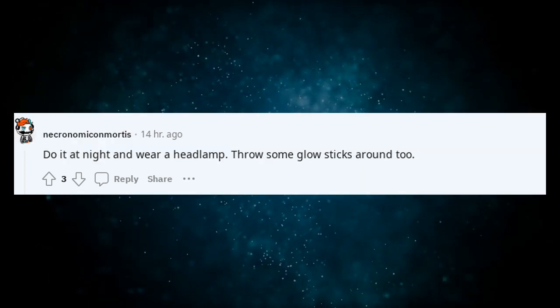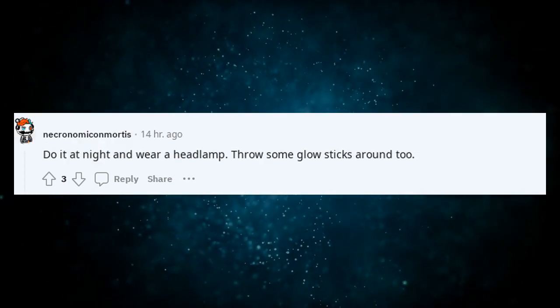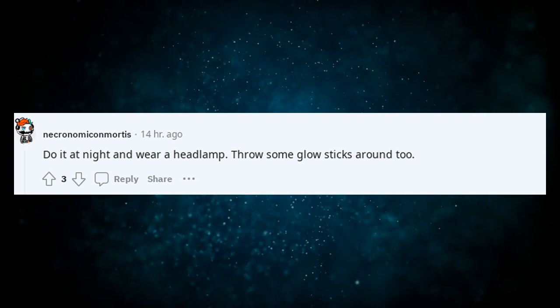Do it at night and wear a headlamp. Throw some glow sticks around too.